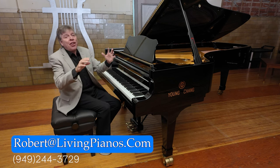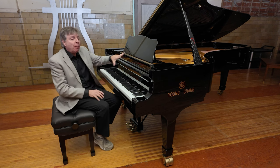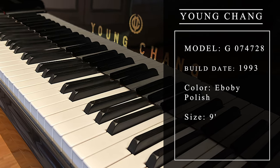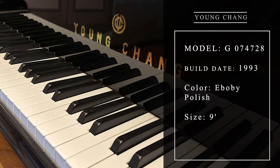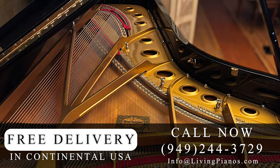Listen to that concert grand bass. I'm Robert Estrin, and this is livingpianos.com, presenting a Young Chang 9-foot concert grand built in 1993, barely played, in absolutely pristine condition. What is this piano all about?